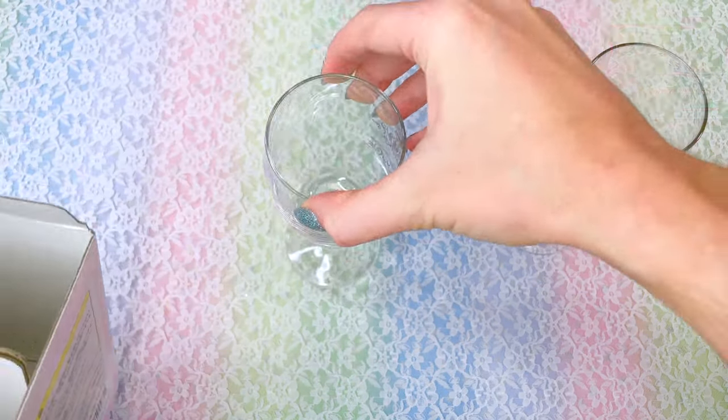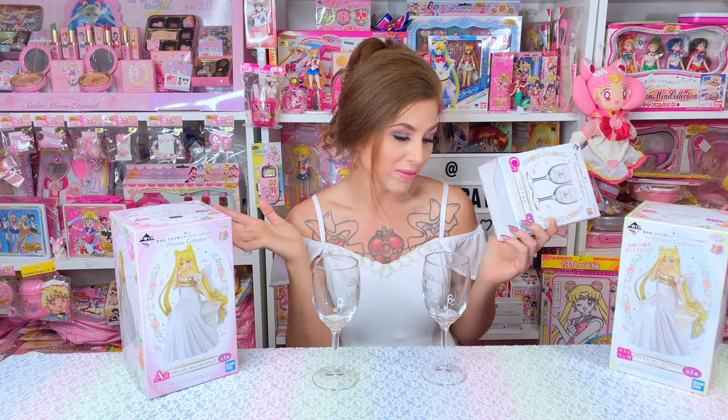As a collector, I always save the boxes. I have bins and tubs full of empty boxes. Sometimes I collapse them down to save room, and I just keep them in storage because I like to keep the boxes of my collectibles. That's just how I am as a collector.